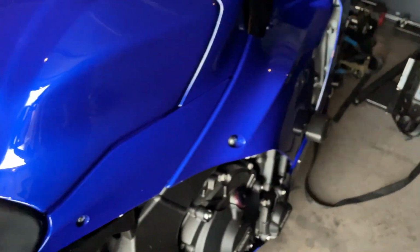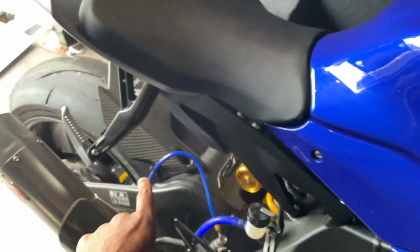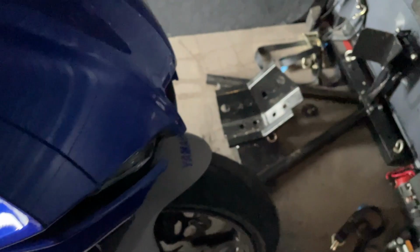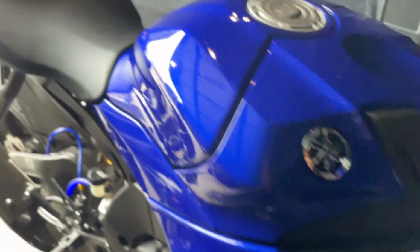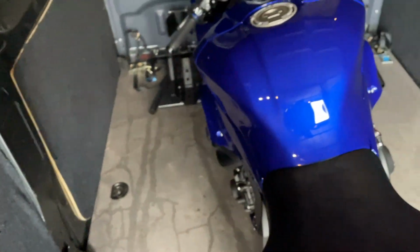The mods on this bike are absolutely insane. We've got the carbon up here. What other carbon bits have we got? We've got the carbon rear mudguard as well. Not too sure why he hasn't done the front. I'm pretty sure at some point that's going to be done. But yeah, that's pretty much it. It's such a sick R1.